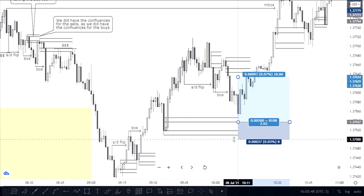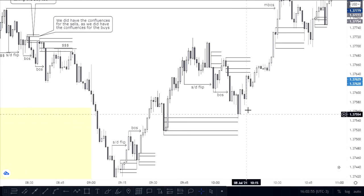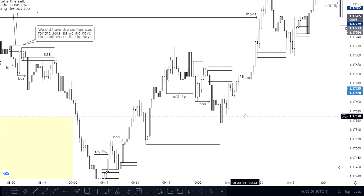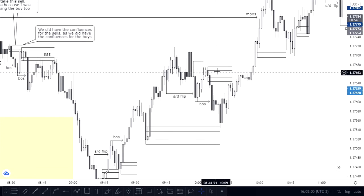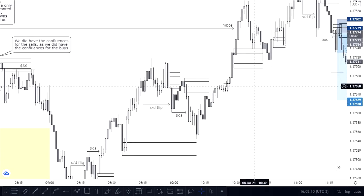Actually, the 25 would have been good, and I can't really say for sure why I went for the 50. Still though, man, price would have missed me anyways if I would have gone for the 25. As you can see here, we had a flip, mitigated, we had a break, so we did have the chance to actually take a sell here. If I remember correctly, I actually didn't.